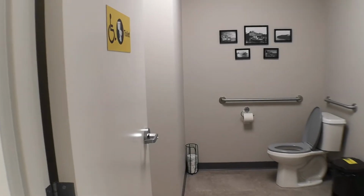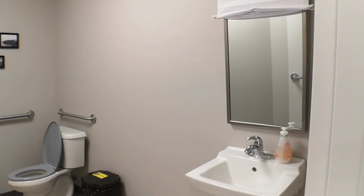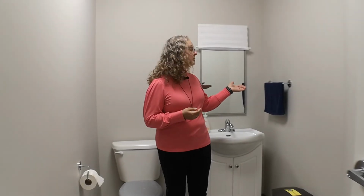We have two washrooms in our space, this one and a second larger washroom that is wheelchair accessible and large enough to accommodate a care partner to enter the bathroom when a person living with dementia requires assistance. We designed the washrooms with traditional features like a towel rack and hand towel rather than a paper towel dispenser, which you can see over here, and a toilet with a handle rather than a button.